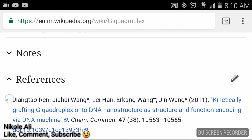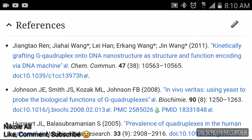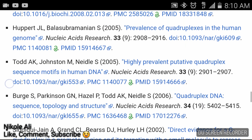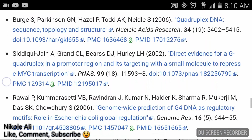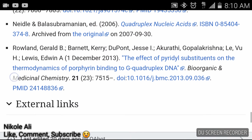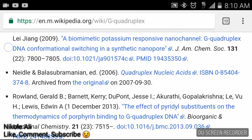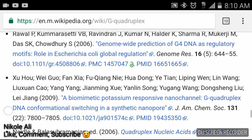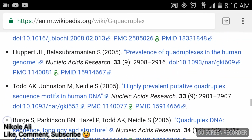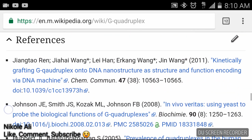They have references here, tons of references that span from 2011, 2008, all the way back to 2005, 2002. These are all references. If you notice, you don't see a lot of our names listed here, so this makes it more important for us to be in science.